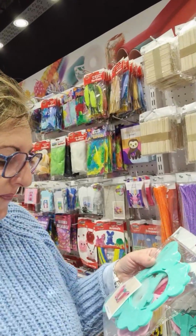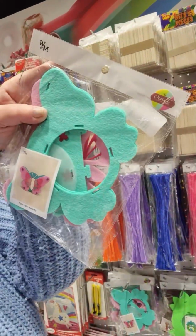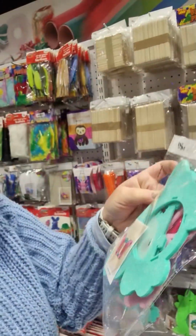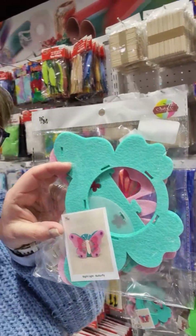This looks cool. Oh, it's a night light. It's a little felt butterfly, but it's got little fairy lights in it, and you can make a little night light.